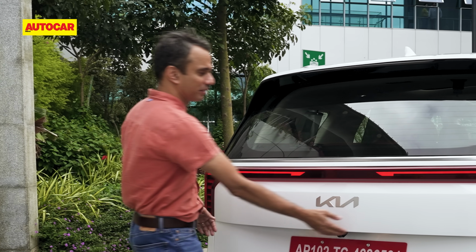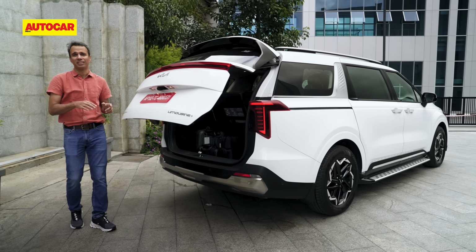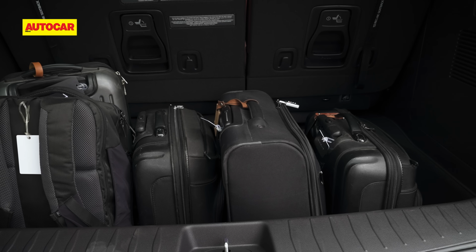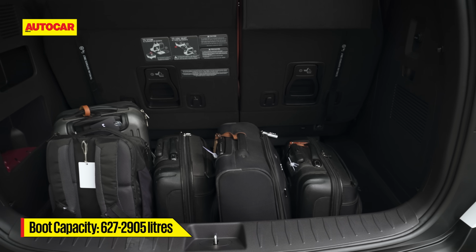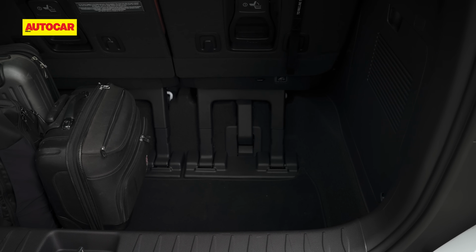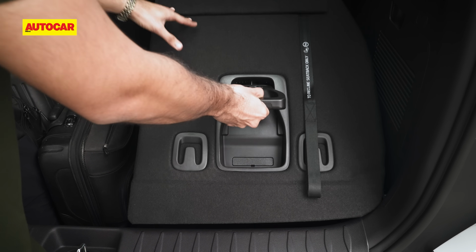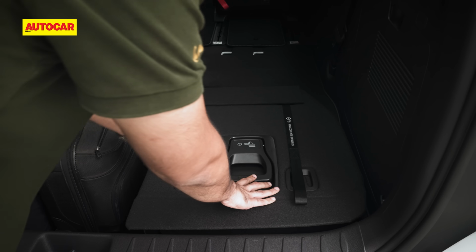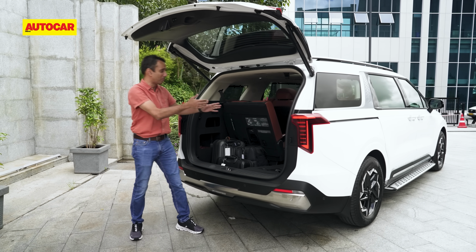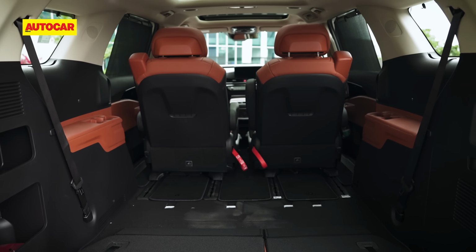Since we're here at the back, let's take a look inside the boot. The tailgate is powered, and boot space, that's pretty phenomenal because with all 3 rows up, and if you see here, you've got 627 liters of boot space. That's thanks to this large recess down here below. What you can do also is fold this seat, the 3rd row, and what's nice is that it sort of sinks straight into that recess, and then you can expand it to a maximum of 2,900 liters. So clearly a lot of cargo volume.